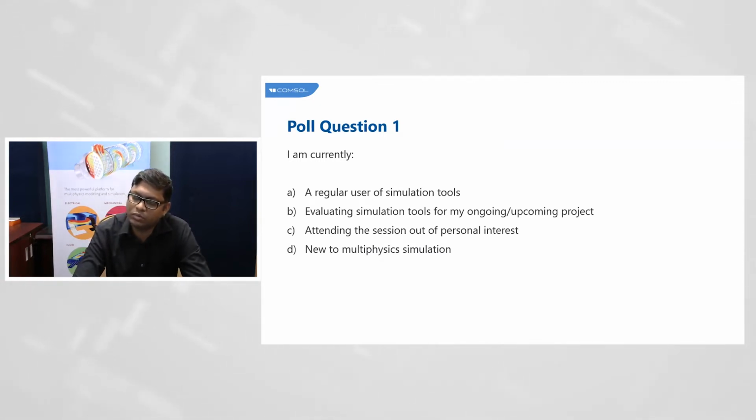This will help us pace the presentation, where we will get to know whether you are using COMSOL regularly, or attending the session for personal interest, or just evaluating COMSOL for your ongoing project. If you are new to COMSOL, then we'll pace a little slower, and we'll tell you each of the details which we have in COMSOL. So please register responses, so we'll get to know what kind of audience we are talking with.